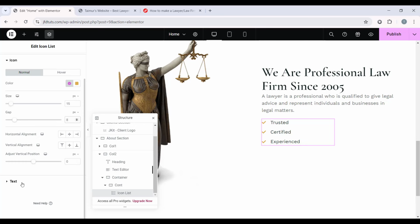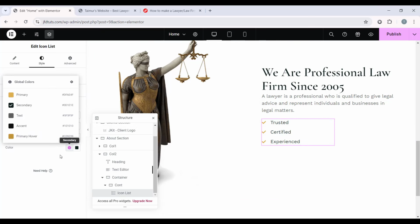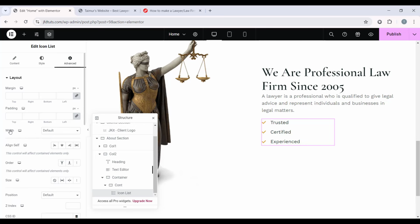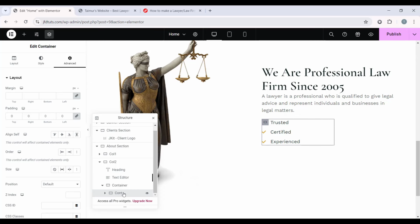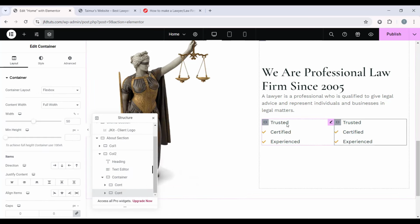Now let's open this text drop down and let's work on the typography. So first of all, select this text. It's actually by default looking great, and keep this color secondary. Now let's go to the advanced and make this width to full width 100%. Alright, now what I'm gonna do is close this container, right click it and duplicate this. So we will have the exact same container on the right side.